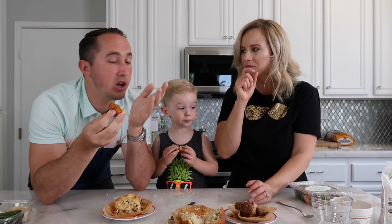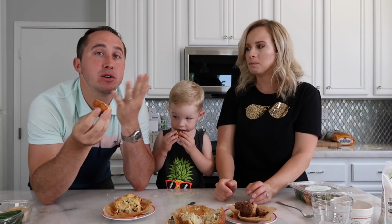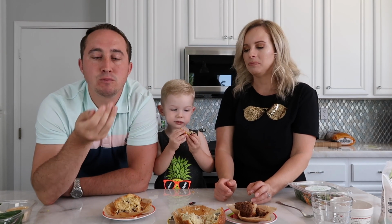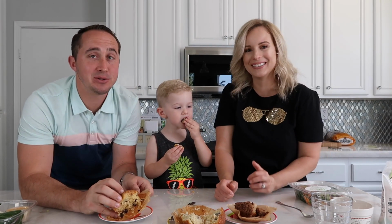Oh my gosh. When you get a bite of the chocolate chip in there, it just has an explosion of flavor. It tastes like a cake. It does. Literally tastes like a cake. Minus the sweetness of a cake, but I don't know, it's pretty good. It's really good. I'm going in.